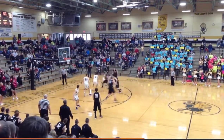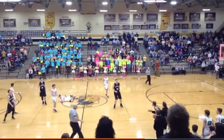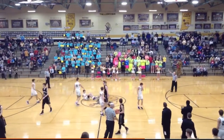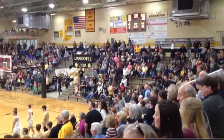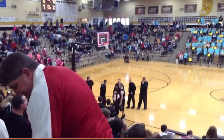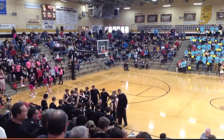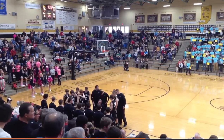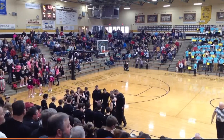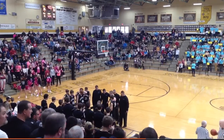Over to Bryson. Bryson going to get around everybody. Off the glass. No good. And Loogootee going to throw one. And time is going to run out. And we are headed to overtime. At the end of regulation, 36-36. Barr-Reeve and Loogootee. We're going to take a 1 minute timeout, and when we come back, overtime, back to Jack Butcher Sports Arena right after this.